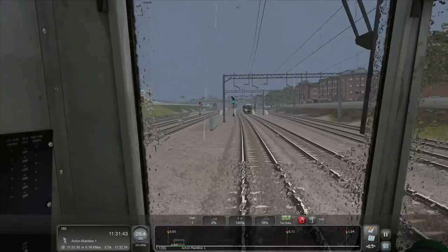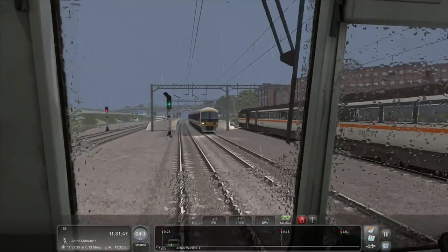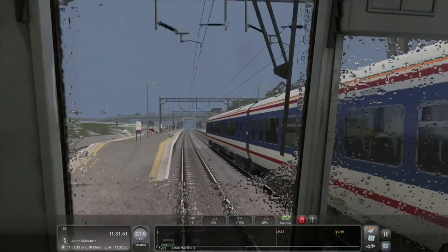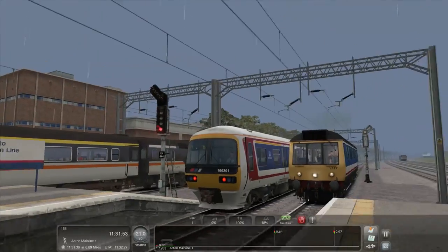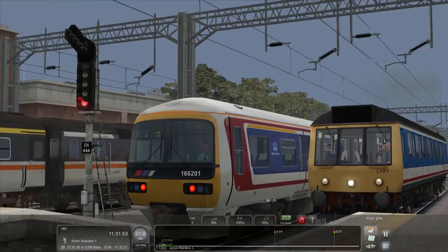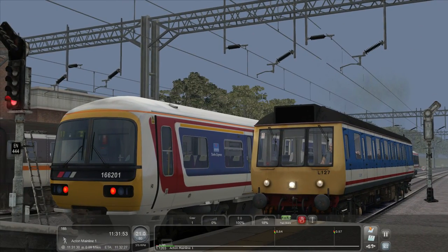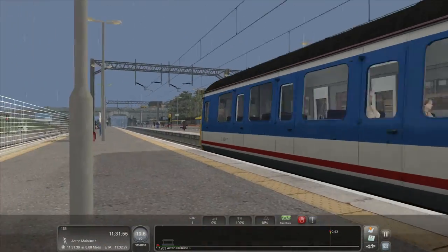There we go. Am I late? Pretty much. Another HST! There we go, look at that. That's niceness indeed. Alright. Oh, look at this action right here. There you go. That's what you're talking about indeed. Look at that. 166201. There you go. That's cool. That's very cool.